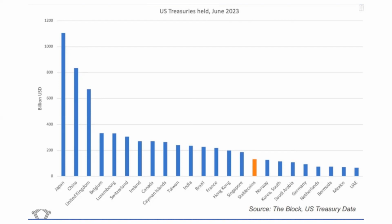And so if you combine all of that together, you have the two biggest buyers now becoming sellers, and then you have massive shorts from traders and institutions. And then number three, which is almost the most important factor, is we have quantitative tightening happening right now.